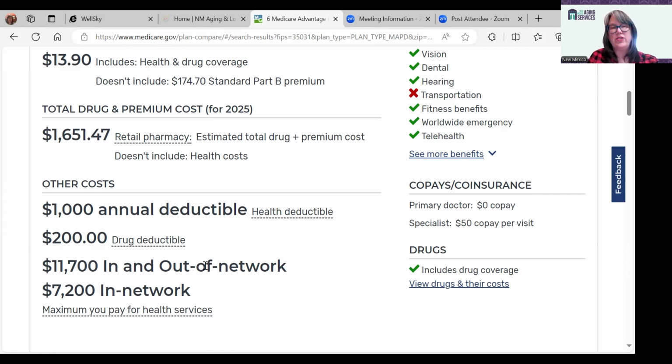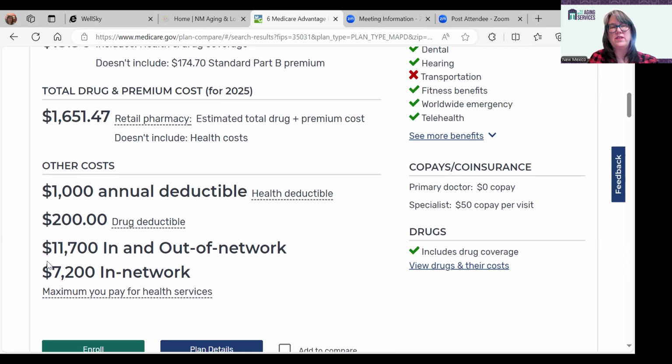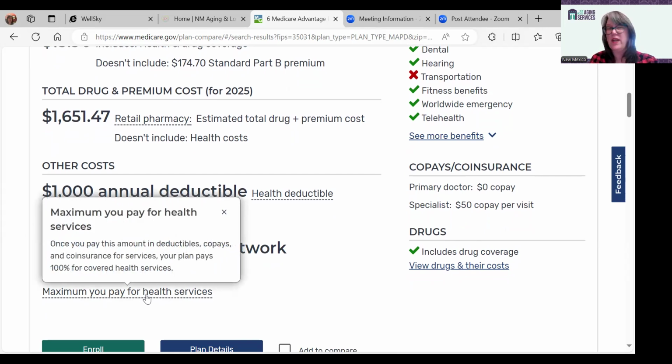This is very important information, the in and out of network maximums. So it has an $11,700 in and out of network maximum for healthcare and a $7,200 in network maximum for healthcare. Anytime you see one of these little phrases with the dotted lines underneath, you can click on it and it will give you an explanation. So maximum you pay for healthcare services. Once you pay this amount in deductibles, copays, and coinsurance for services, your plan pays 100% for covered health services.